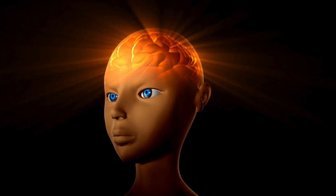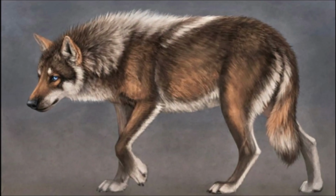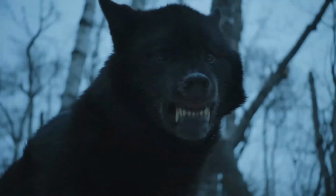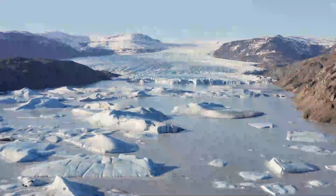Long before humans built cities, dire wolves roamed the wild lands of North and South America. They were massive, heavier and stronger than today's gray wolves. With powerful jaws and sharp teeth, they hunted giant prey like bison and horses. Fossils show they lived in packs, worked together, and ruled the Ice Age plains.